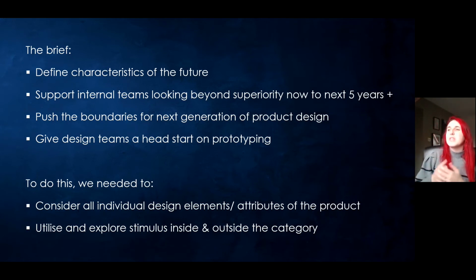We need to define characteristics of the future for this laundry product. We need to support internal teams looking beyond superiority now to the next 5 years. So again, we need to develop for the future. We need to make sure we win in the future as well. It's not all about today's battle, it's about future battles. We need to push the boundaries for the next generation of product design. So again, make sure we get that edge.